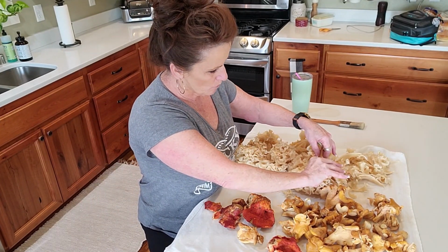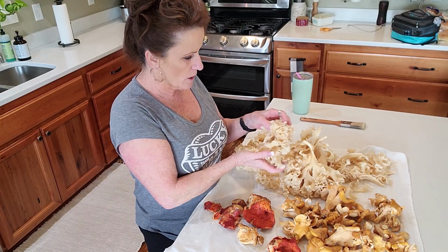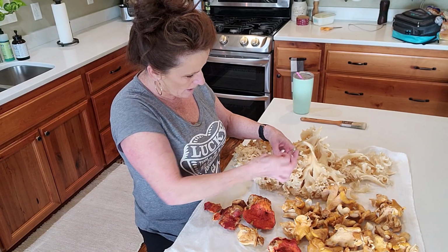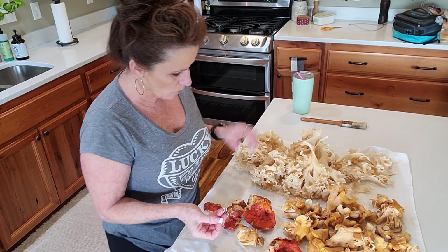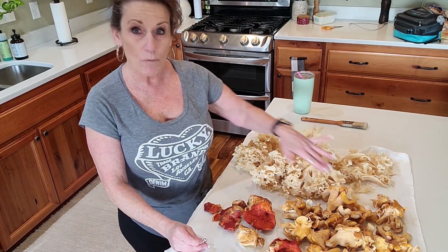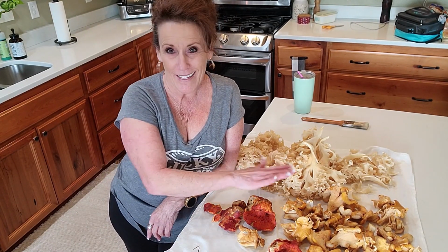Okay, guys, I had to come back. You've got to get these under some water. So I pulled apart this prize and just got rinsing. And even now, because there's so many nooks and crannies in here, you're still going to get a pine needle or two. But I cleaned them all up. The chanterelles are done. I'm going to let them dry. And what a prize of a day.